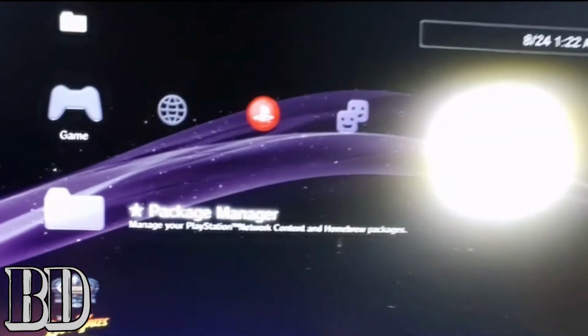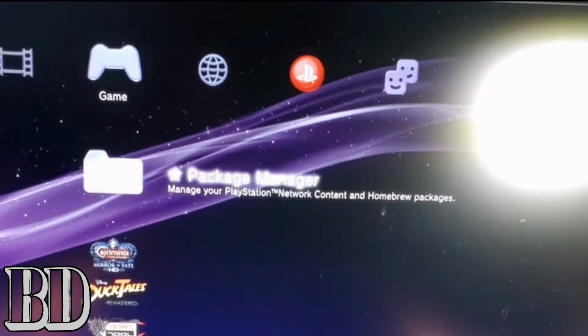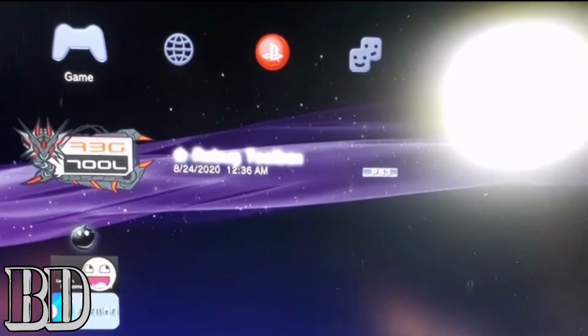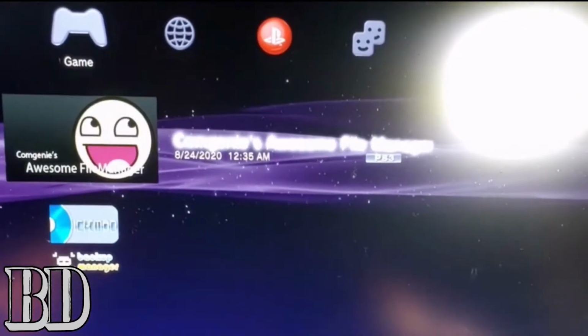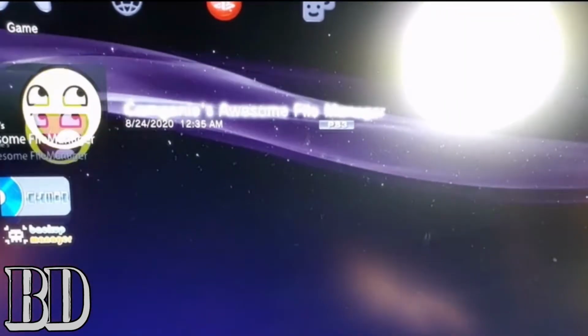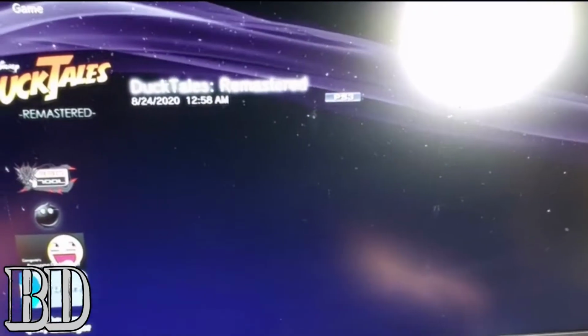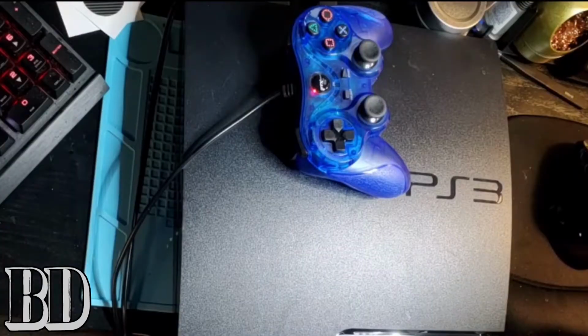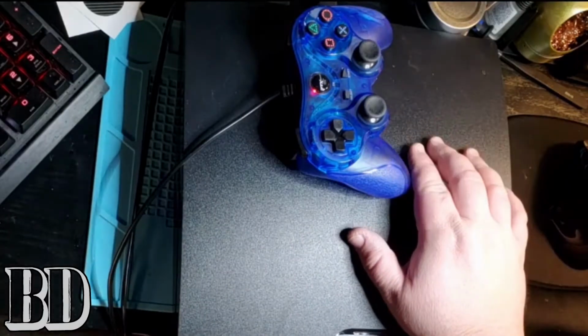But anyway, I just wanted to use my camera here so you can see that I've got this firmware modded now. We've got our package manager. I've thrown a couple games on here, and then we have some homebrew, and of course whoever ends up with this console can put whatever games and homebrew on there that they want. It's totally customizable.